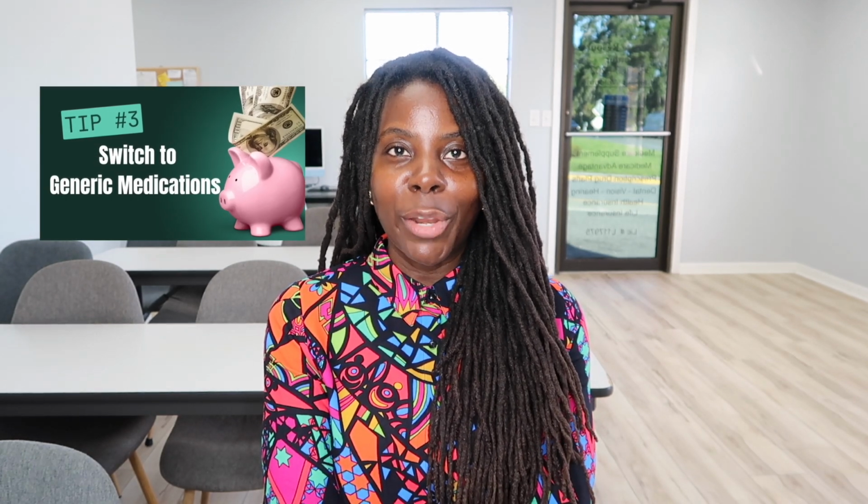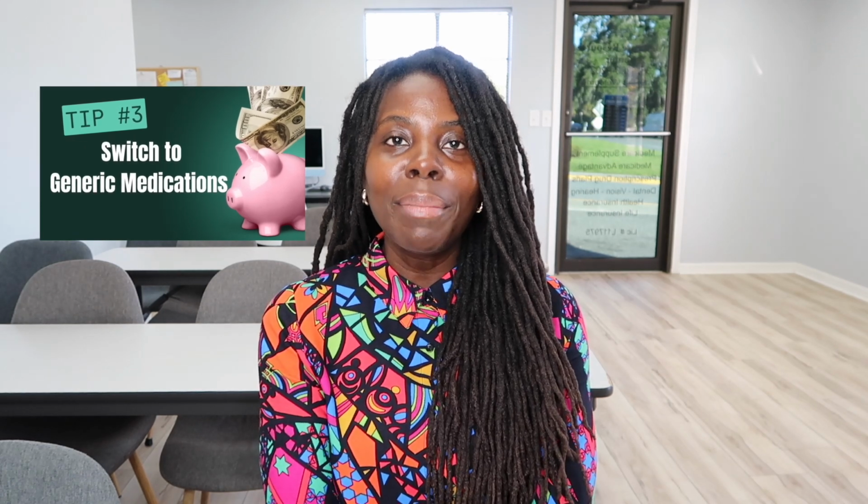The third thing you may want to look into is looking at your brand name drugs and seeing if you can actually switch to a generic medication. Now, some individuals cannot take the generic medication because the formulary or however that medication is made does not work well with your body, with your system. So just check with your doctor to see if it's okay to switch that medication to a generic medication.